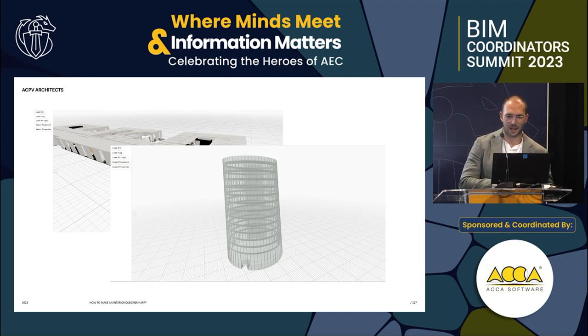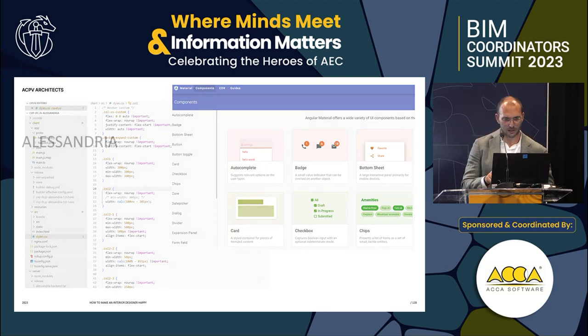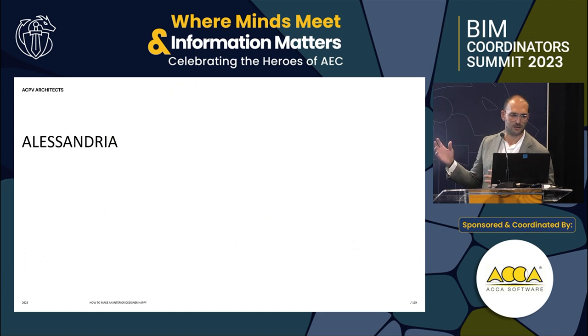It's much faster than all the other software for opening IFC. It's also nice because if you develop on the web, you can use components, Material Design, and CSS, whatever you want. And this is really good. So the idea is to create this one, the Alessandria. It's like the old library.